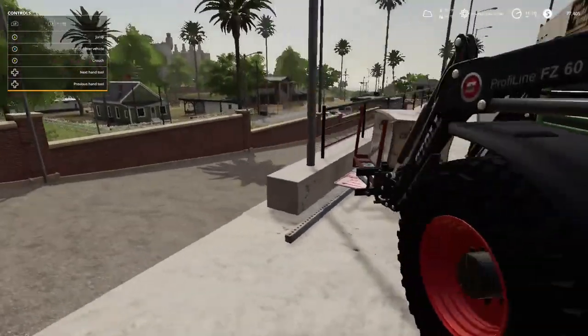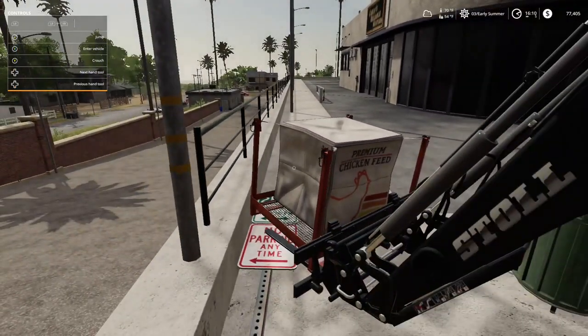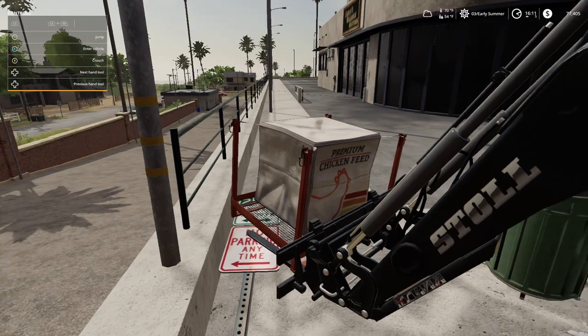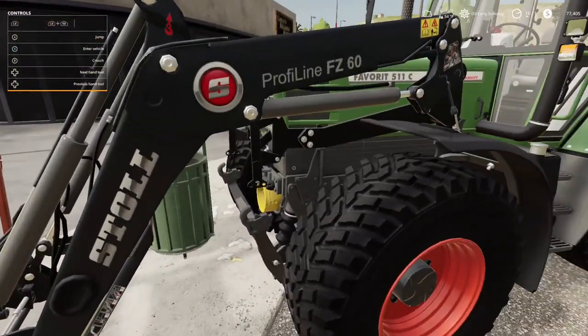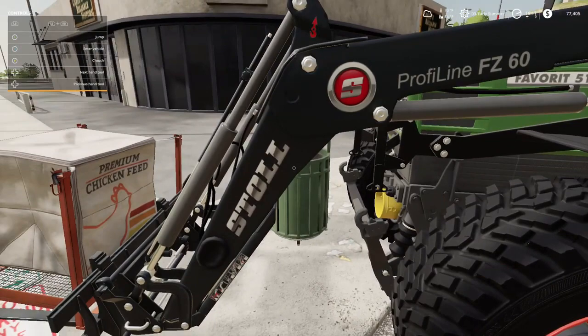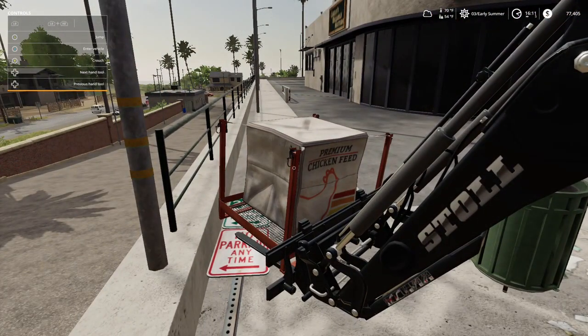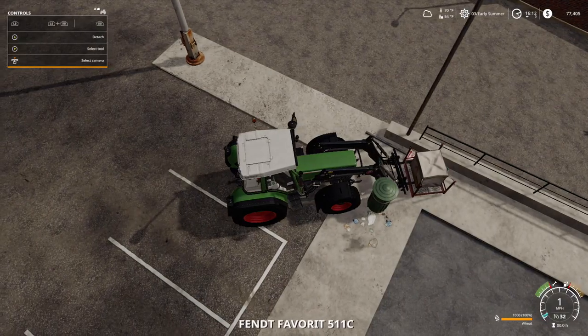I can hop out. Yeah, that works great. No, I'm up underneath it. So how do I make it go up now? Don't tell me this doesn't have the right synchronization or something to be able to do this. Okay, let me hop back in the truck here.